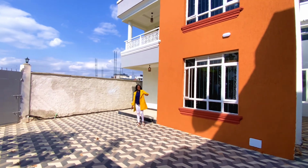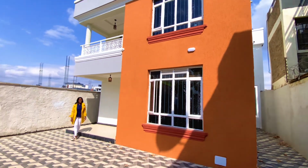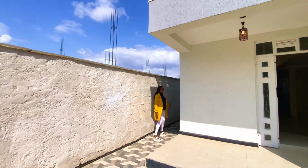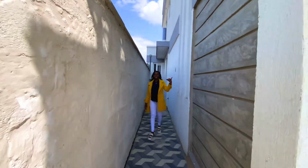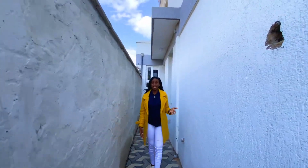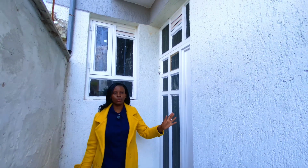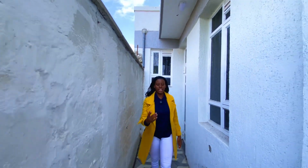You also get an electric fence for security purposes. This is what I'm talking about. You get this space, the same space that you have seen on the other side of the house. You can put anything that you want here, maybe some dog kennel. And here you have this door that you can use to access your kitchen or front yard space.